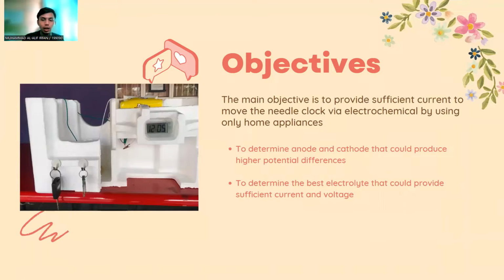To start, I would like to state our objective. Our main objective is to provide sufficient current to move the needle clock via electrochemical by using only home appliances. We also have 2 minor objectives, which are to determine anode and cathode that could produce higher potential differences, and to determine the best electrolyte that could provide sufficient current and voltage.